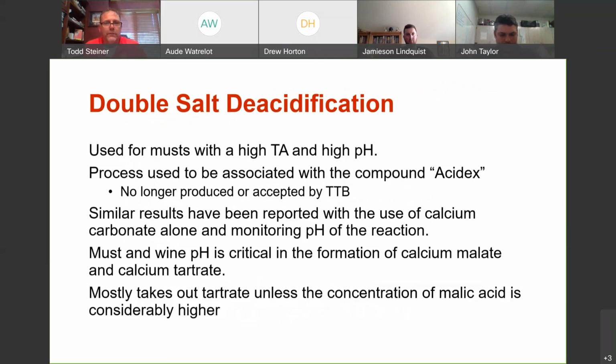So just a quick procedure of the double salt deacidification that we would use. It used to be known with a compound called Acidex. However, it's my understanding that this compound is no longer being created, and I don't believe that TTB even allows this anymore as an additive into wine. But similar results have been reported with use of calcium carbonate alone and monitoring the pH. I believe some of this initial work came from Thomas Henick-Kling, when he was at Cornell. But monitoring must and wine pH is pretty critical for the formation of calcium malate and calcium tartrate. And it's just good to know that it mostly takes out tartrate unless our concentration of malic acid is considerably higher.